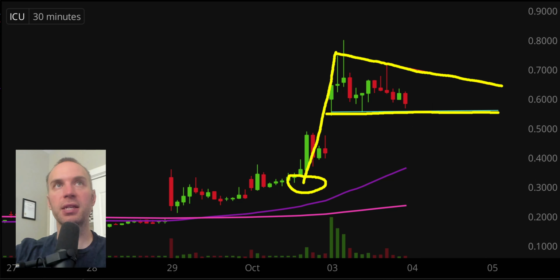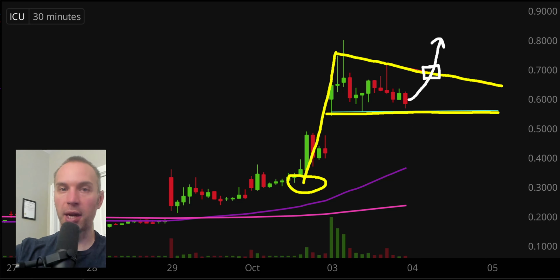So while nothing is guaranteed, is it plausible? Is it valid to think that if the price can curl back upwards, get to that area, and then get a break up through it, that break in and of itself could create additional buying pressure? That is certainly a plausible scenario. Again, not guaranteed, but certainly something that could very realistically happen. So if you're somebody that likes penny stocks, you like bull pennant patterns, definitely keep an eye on this one.